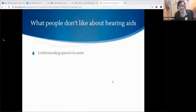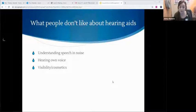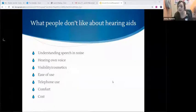Great. Some things that people don't like about hearing aids are their ability to understand speech in noise. While hearing aids do have some capability to reduce noise in the environment, they're not perfect, though we wish they were. Hearing your own voice is a complaint of some individuals, depending on what kind of hearing aid they're fit with. There are some programming adjustments that we can make, but sometimes it doesn't improve it completely.